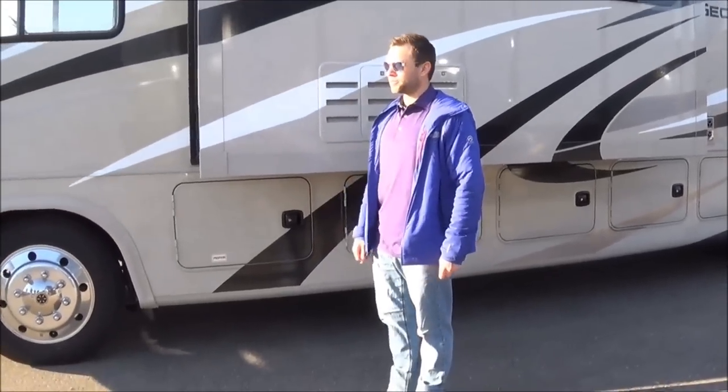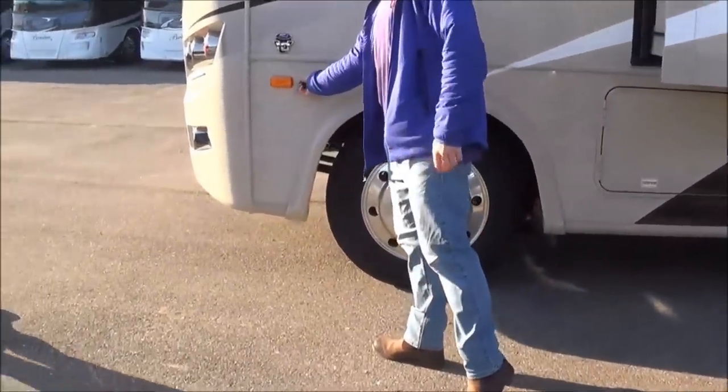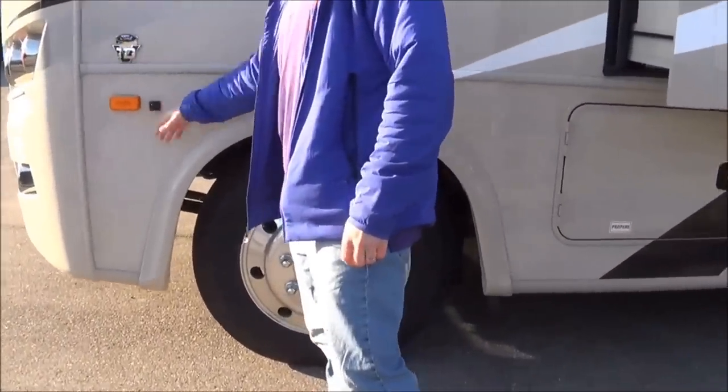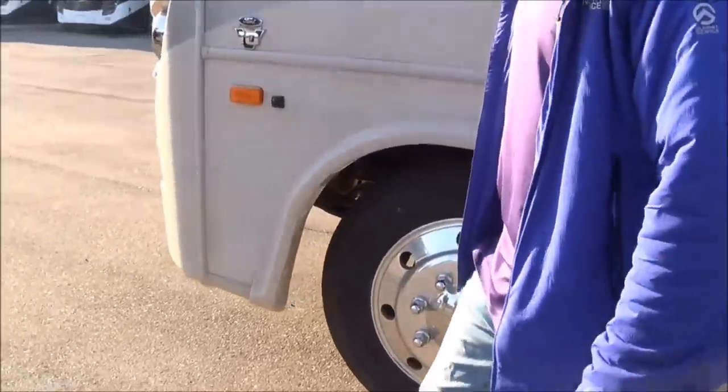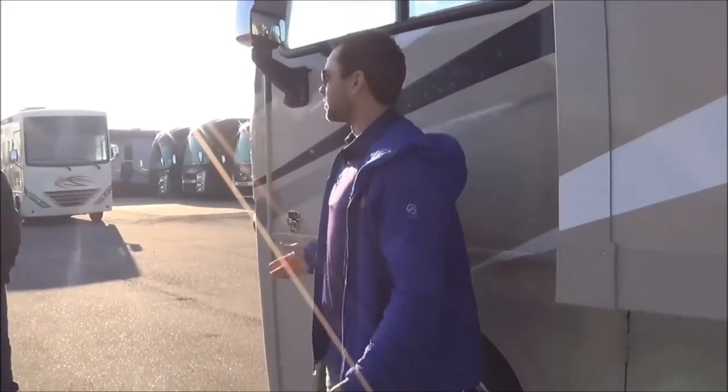Notice everything's slam latch. Big, thick baggage doors. Still use the same cameras as we've been using. All of our cameras are about 3.5 feet off the ground. We don't put them up here in the mirror. If you got a blind spot in the mirror, you got a blind spot in the camera.